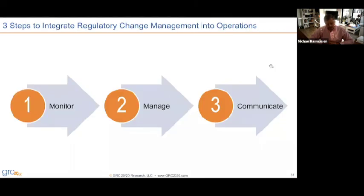In conclusion, we looked at 3 steps to integrate regulatory change management into operations: 1, monitoring regulatory change, 2, managing that change as it impacts policy and processes, and 3, communicating those changes to the employees themselves.